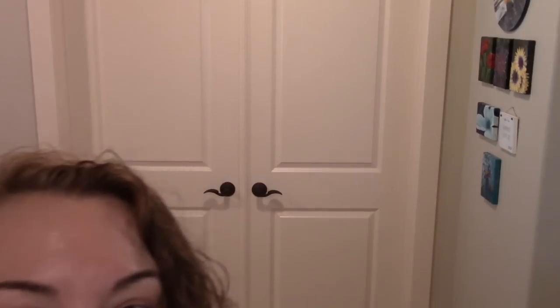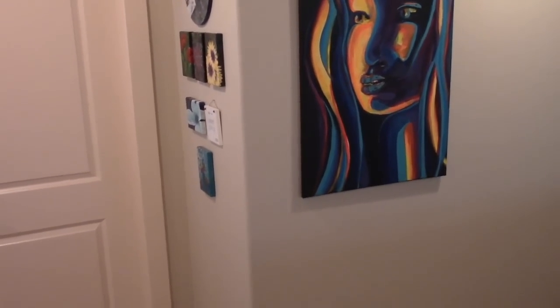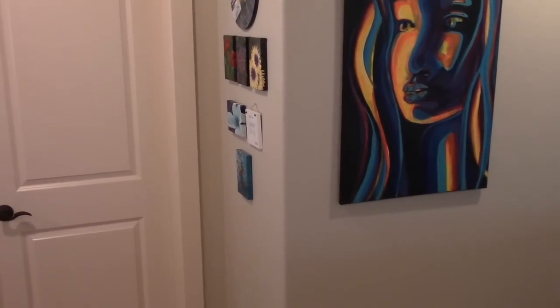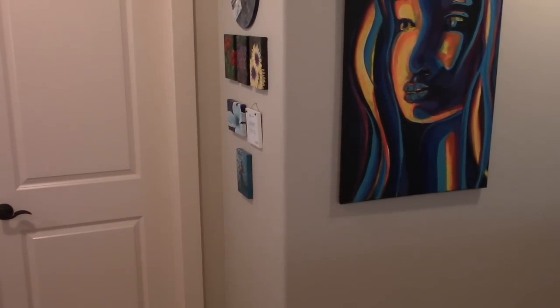Outside the art room, as you can see here, I have some paintings. I'm going to turn the camera just a little bit. Sorry if it's a little shaky. There's paintings hanging all over the house. One of the things I enjoy about the new house is I have room for this painting and a number of others.